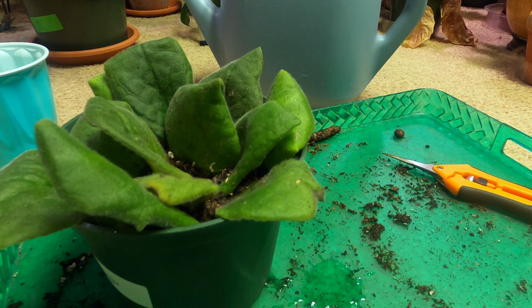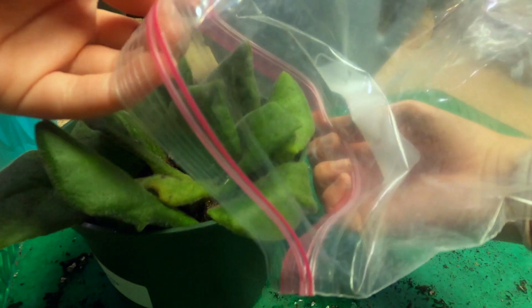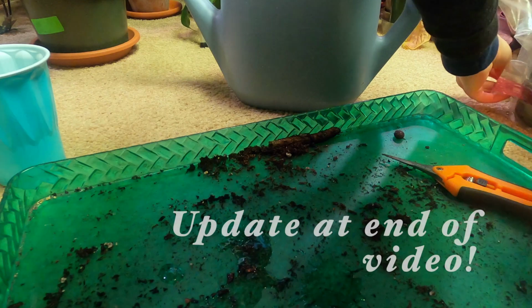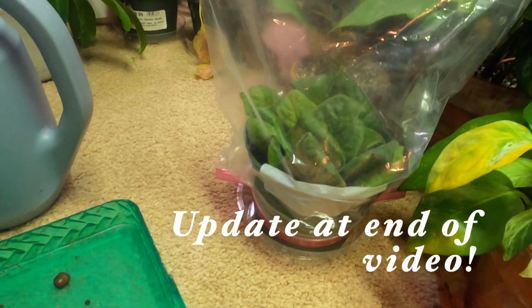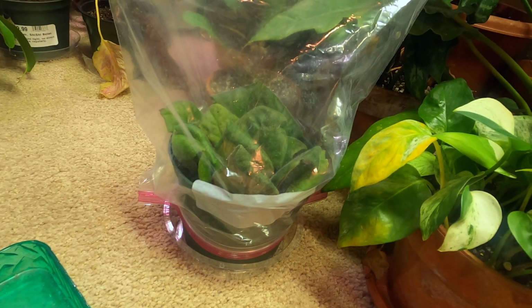And then I like to put these inside of something to boost humidity. Okay, I'll stick that right there. And we'll see what happens. Wish me luck. It'll be an interesting little experiment.